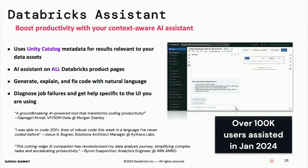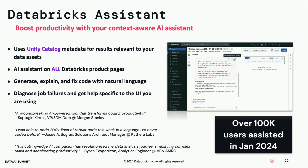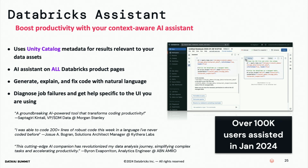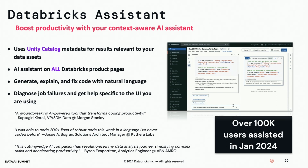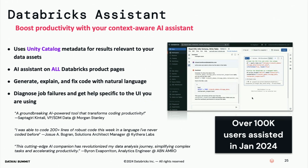8451 is one of the largest users of Databricks Assistant. And again, this is something they've been using now for several months. They were an early user. They tend to adopt our technologies very early on. They participate in a lot of our private previews, and they provide a lot of guidance to our product teams. So Databricks Assistant is something they will continue to use. It does use Unity Catalog metadata, like I said, to provide more relevant answers.